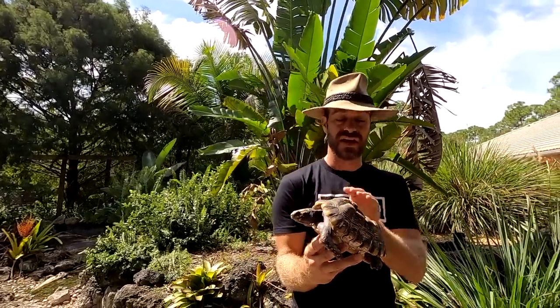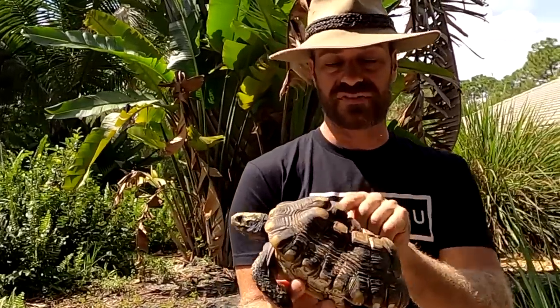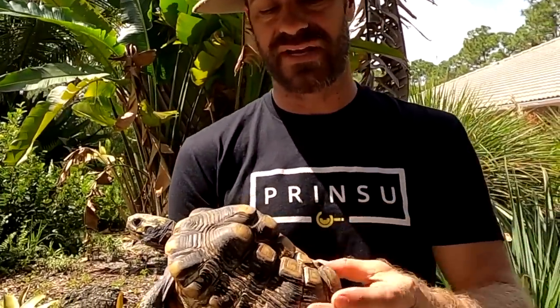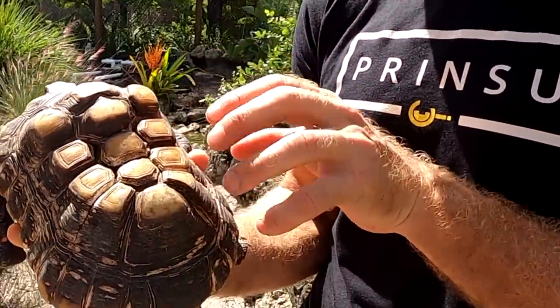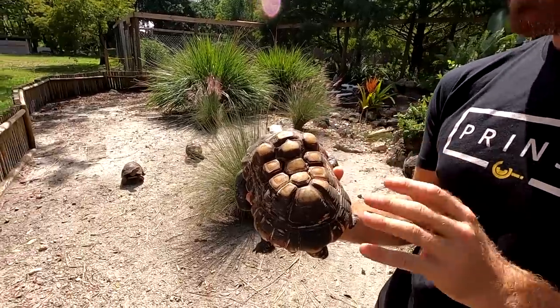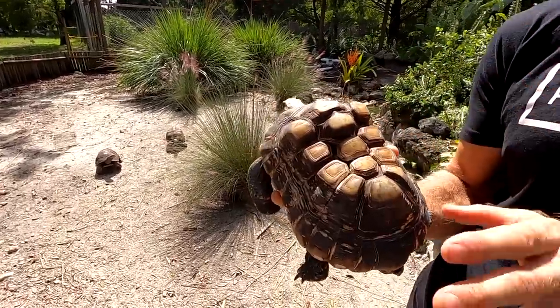raise a Redfoot tortoise. She was fed the wrong foods. She's got this really horrible, grotesque pyramiding, which has caused her spine, which is attached to the carapace of her shell, to grow wonky. She can move, she can eat, she's much happier nowadays.